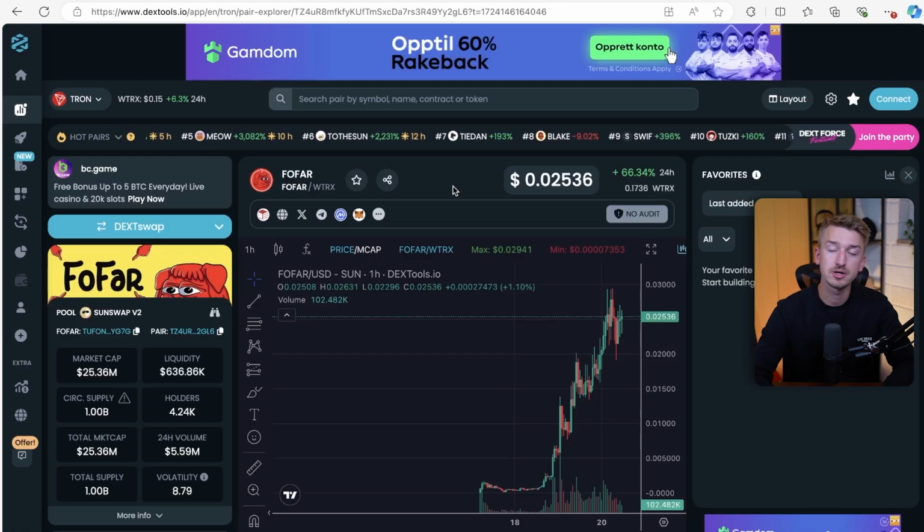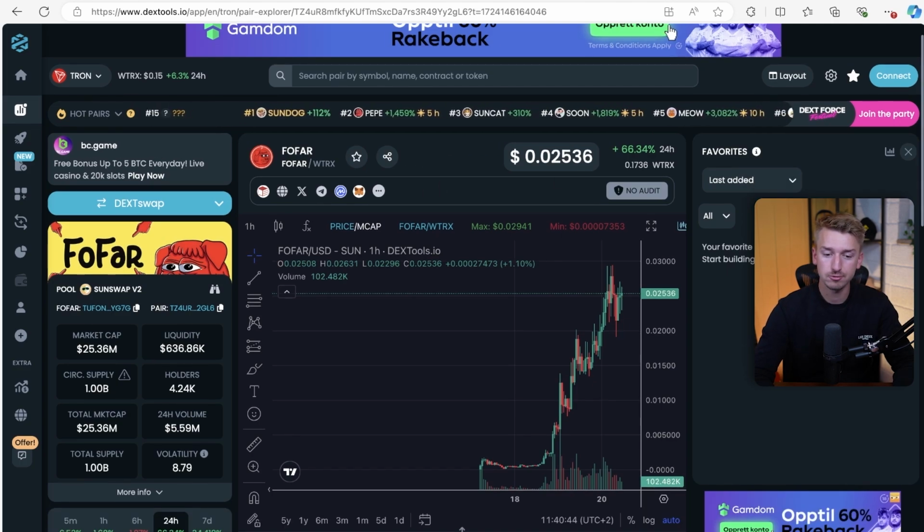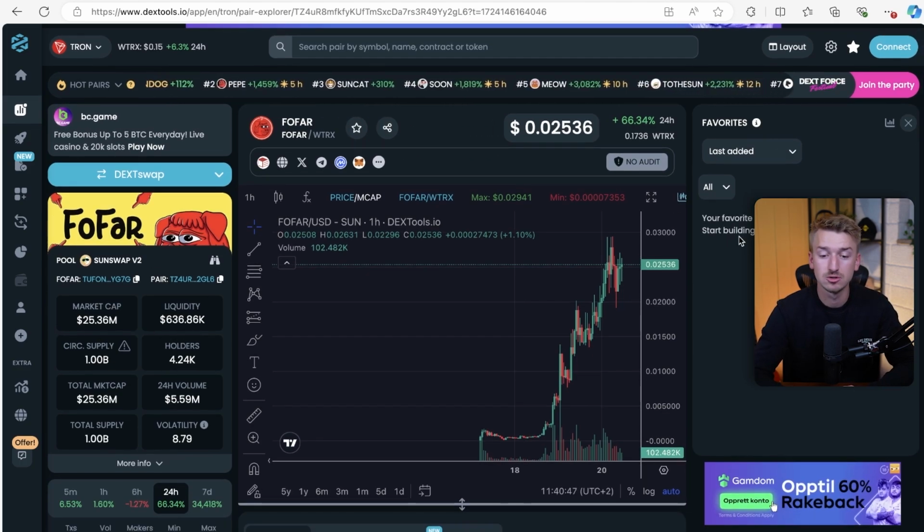trading tokens. When it comes to looking at different charts, DEX Tools is the place to be because DEX Tools actually have the Tron network. I think they recently added it, but DEX Screener does not yet have the Tron network added on their platform. So therefore you have to use DEX Tools. DEX Tools is normally what I use anyway, so I am absolutely not complaining.